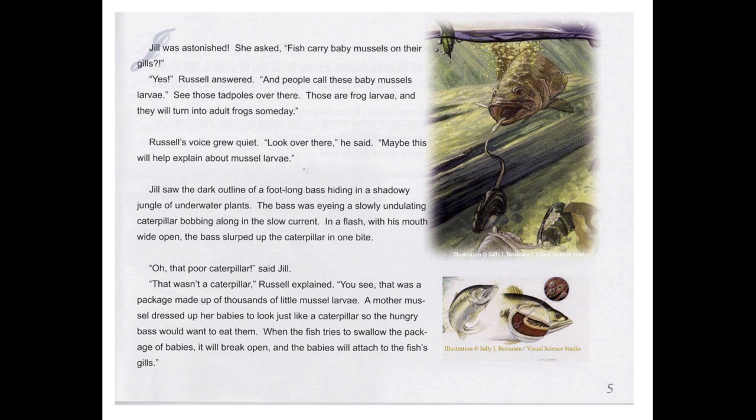Jill was astonished. She asked, "Fish carry baby mussels on their gills?" "Yes," Russell answered. "And people call these baby mussels larvae. See those tadpoles over there? Those are frog larvae, and they will turn into adult frogs someday."